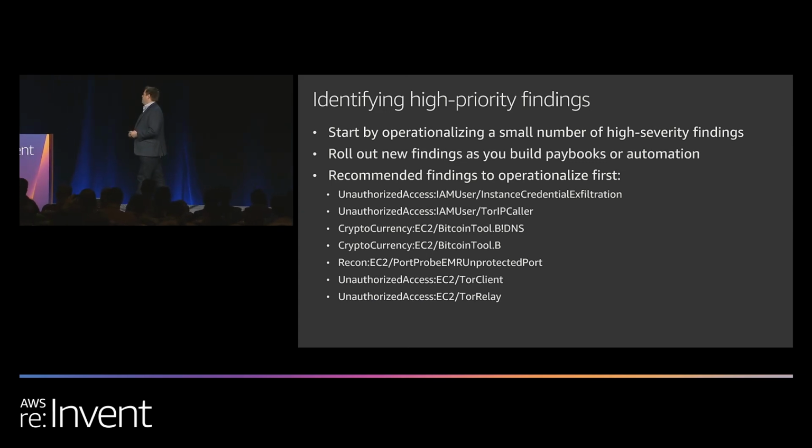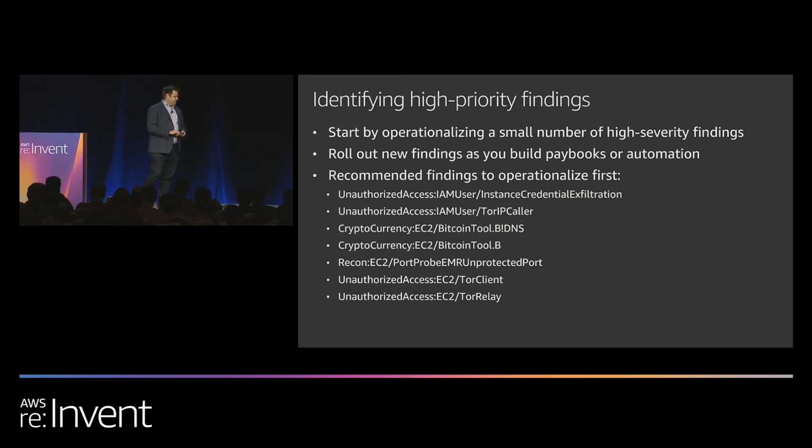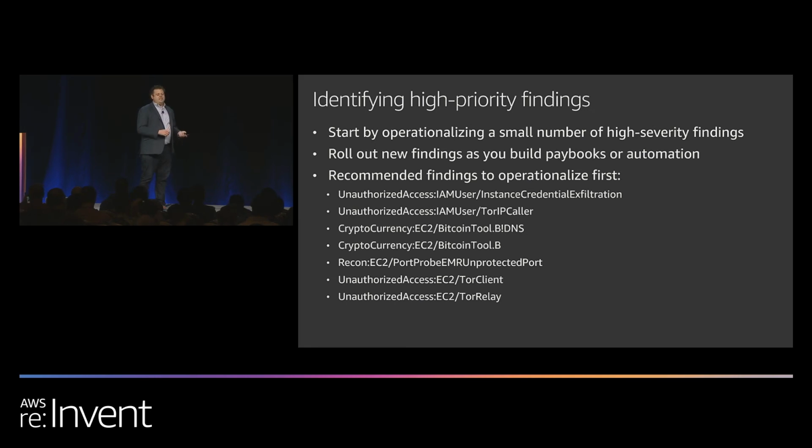So one of the questions I've gotten often from many customers is, that's great, where do we start? What are the findings that are most important that we should probably operationalize first? So this is my personal list of 7 findings that I think are probably the most easy to automate and to take action on, and are probably the most high severity ones.